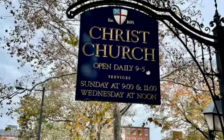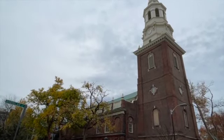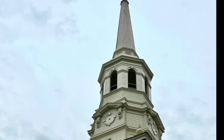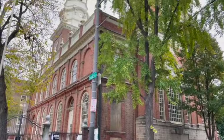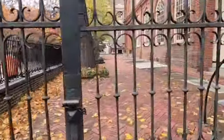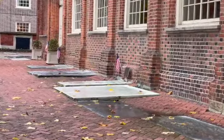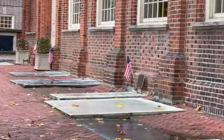This is Christ Church, the birthplace of the Episcopal faith, originally Anglican. From 1754 to 1810, the church's 196-foot tower and steeple was the tallest structure in what is now the United States of America. Many of our founding fathers attended services here, and this is the burial ground of early leaders, including James Wilson and Robert Morris, signers of the Declaration of Independence.